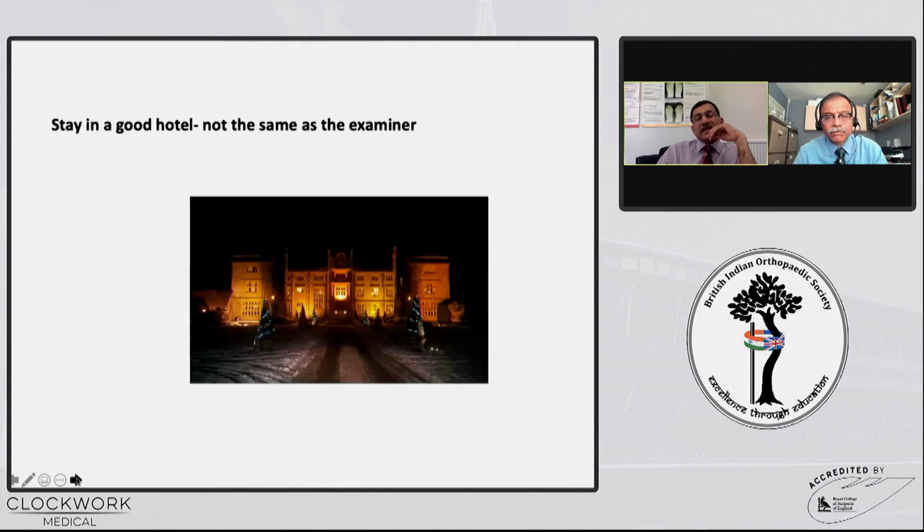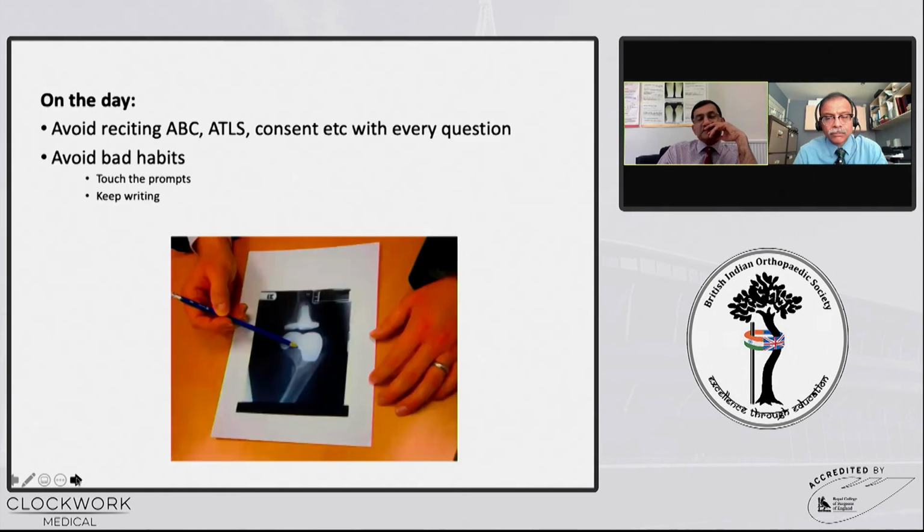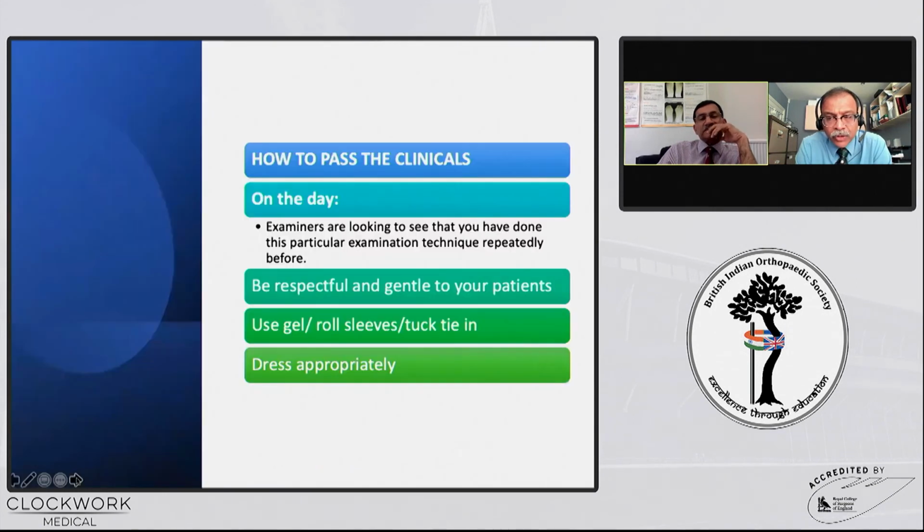Do stay in a good hotel, but do not stay at the same hotel as the exam. On the day, do not keep on reciting things like ABC, ATLS, and so on. Listen to the question carefully because everything is to answer that question and they are very specific. And if there are props, or there's an iPad, don't try to touch or use your pencil on an iPad or a computer.